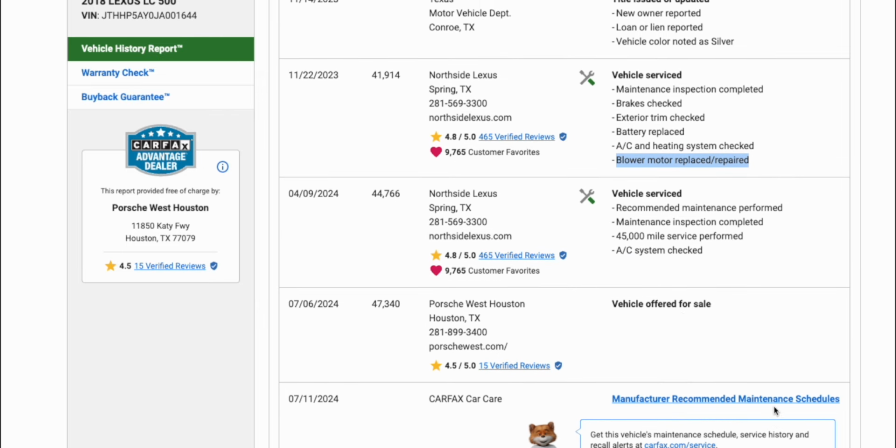But then we get this vehicle serviced, did the 45,000 mile service about 3,000 miles ago. And I'm pretty sure that Porsche in West Houston probably went ahead and did another oil change on this guy. So you can definitely check that out. But here's what I'm seeing on this one, right? Particularly, Jose, man, I'm seeing a tremendous vehicle with a tremendous price.